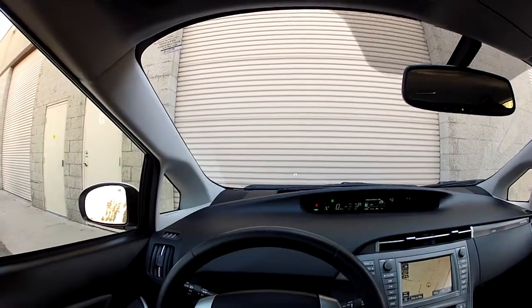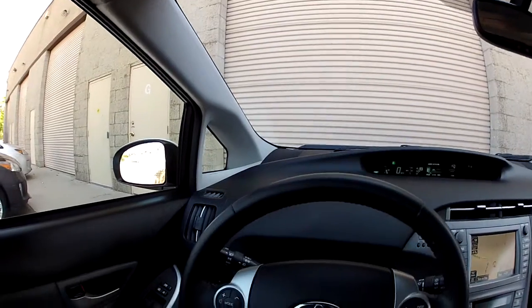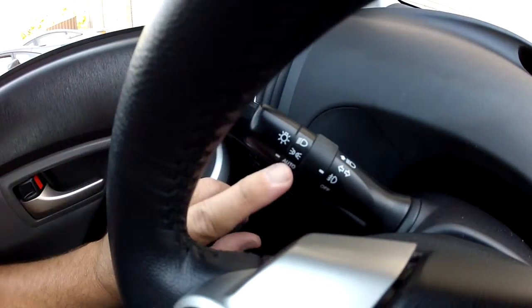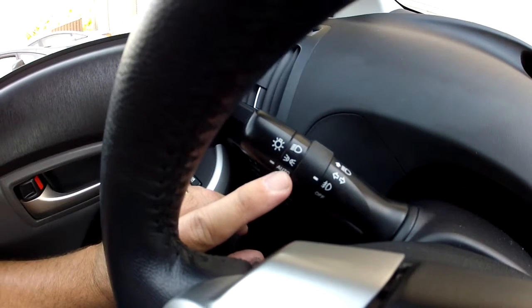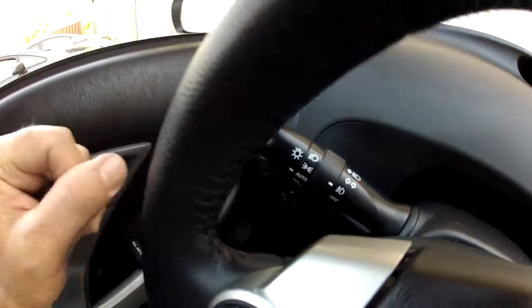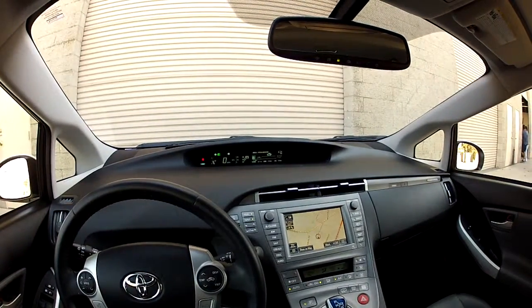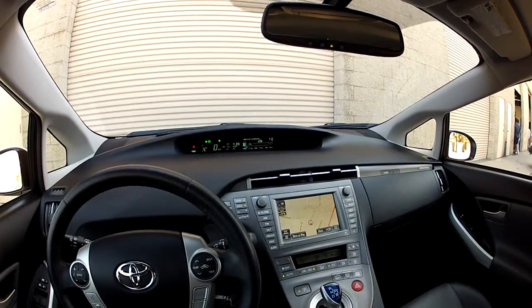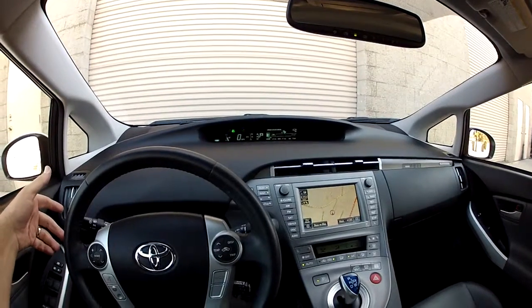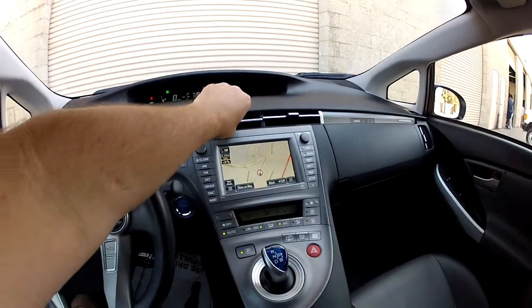Another feature of the advanced package is automatic headlights. I don't know if you can see right here, there's an auto position, and the headlights come on in the daytime, in the nighttime, and go off in the daytime in auto position. Only the plug-in advanced has that, or package 4 or 5 of the regular Prius. Most Prius do not have automatic headlights. You have to turn them on in the day, in the nighttime, and off in the daytime. But this one has the fully automatic headlights.